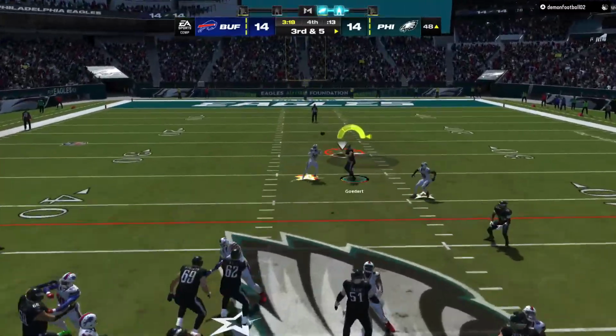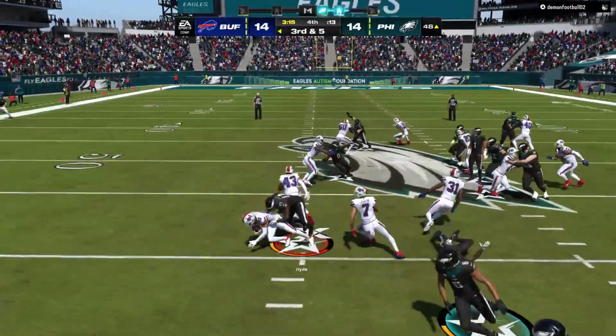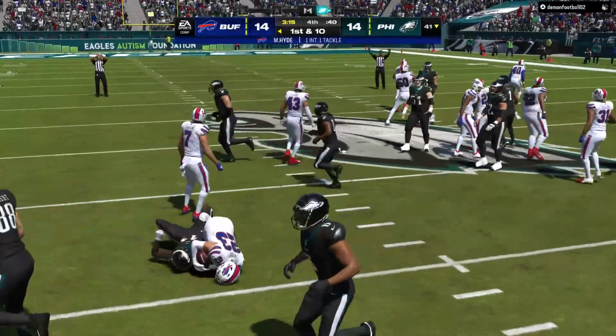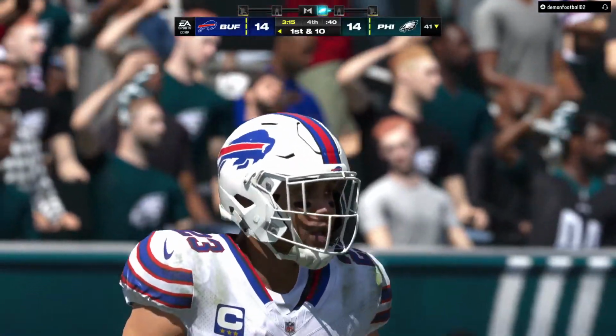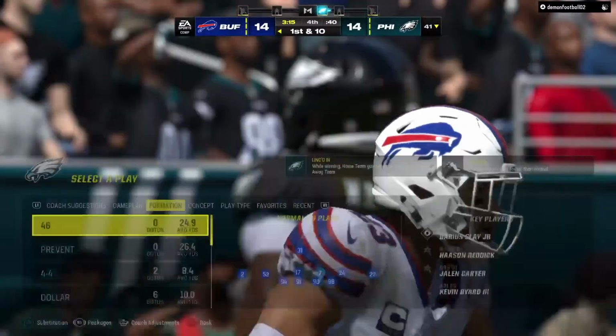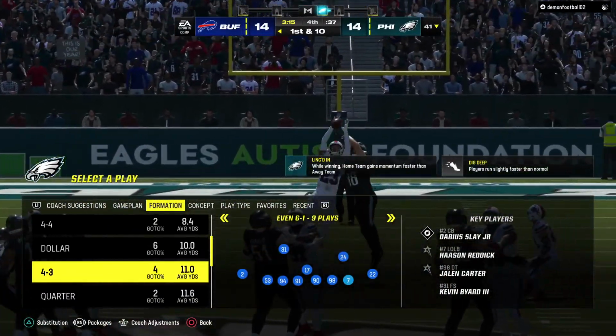Here's Hurts to throw. And this is going to be intercepted. Picked off by Micah Hyde. And the Bills are going to take over at their own 41. We say it often, Charles, but not all interceptions are created equally, and that is a big one here in a tie ball game in the 4th quarter.